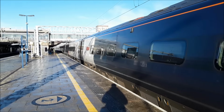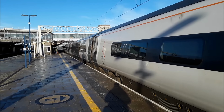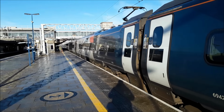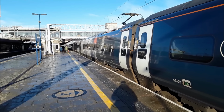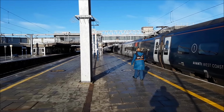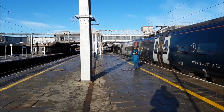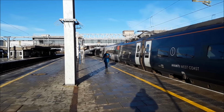City of Preston. I will try and get the nameplates of any and all trains that I see throughout the course of the day where possible. In case you're wondering, the 66 I filmed at the start of the show was called Amanda. Okay then, about ready to depart now, it's going to be the 10:50 Avanti West Coast service to Manchester Piccadilly, as the 10:52 to London Euston has gone.